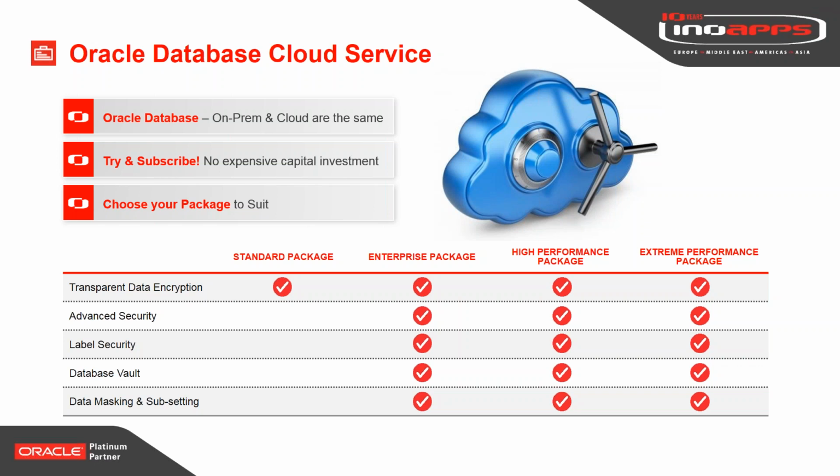So building on that particular point, Oracle do give you the ability to choose your package to suit. So as you can see, there's a standard package, obviously entry point package for organizations. That includes transparent data encryption, which Simon talked about earlier. But as you move along the matrix, you see obviously all of those leading security products are included as standard in those. So please think about trying that ahead of the deadline, just locking down your data, see how beneficial it can be for your organization.